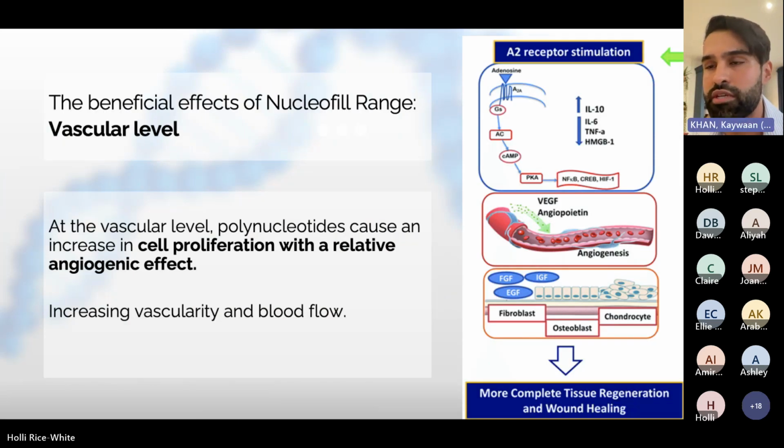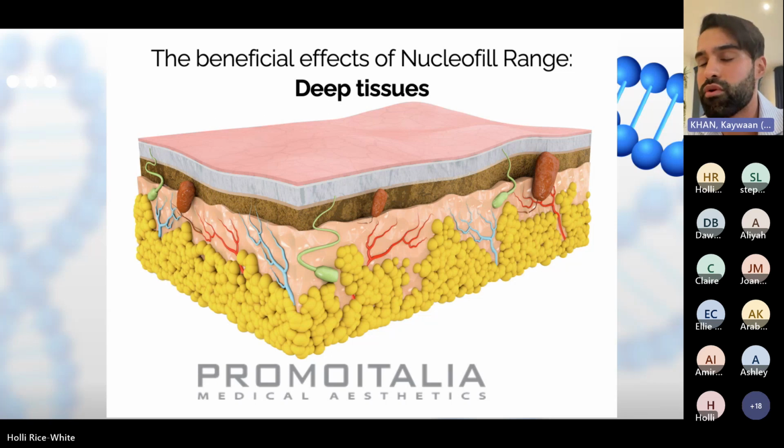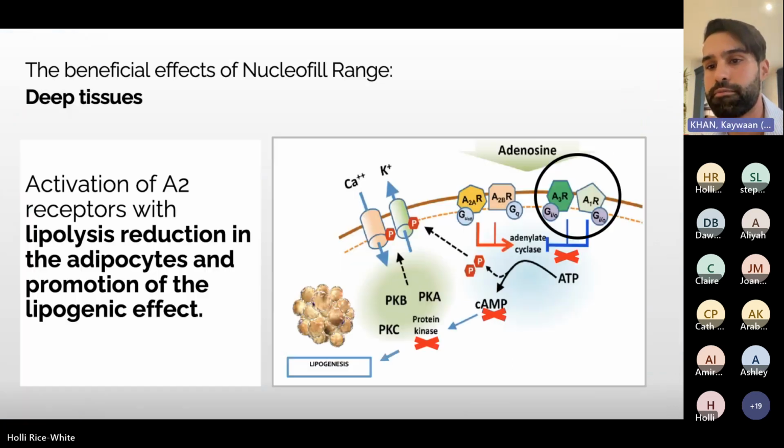And again, we've gone through this already through that video. And this just talks about how that vascular angiogenesis is going to be able to help within hair growth as well. Moving on next. And we talked about fibroblasts, osteoblasts, chondrocytes, so all the different layers of the tissues are impacted by having PDRN, so it can be administered at different levels. And we talked about the A2 receptor and how there is this G protein receptor cascade of events that happen. Of course, we don't want to bog down too much into the science, but it's important to be aware that these reactions are happening which lead to the effects that we're seeing.